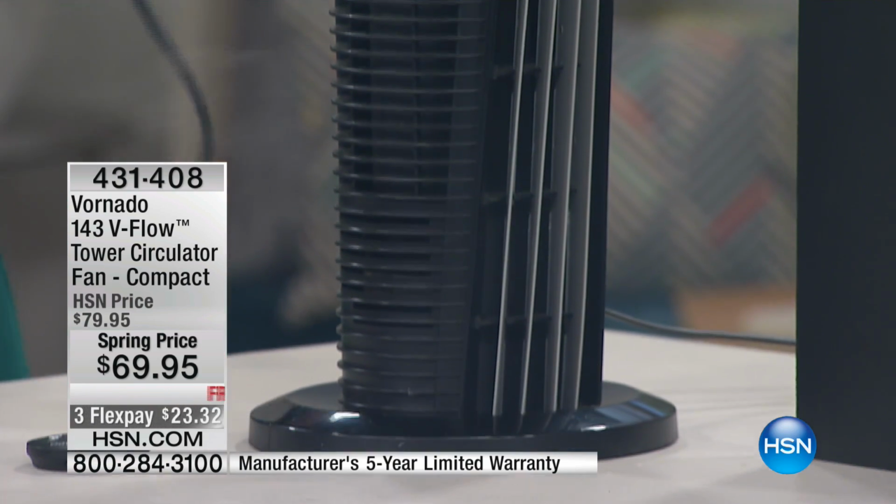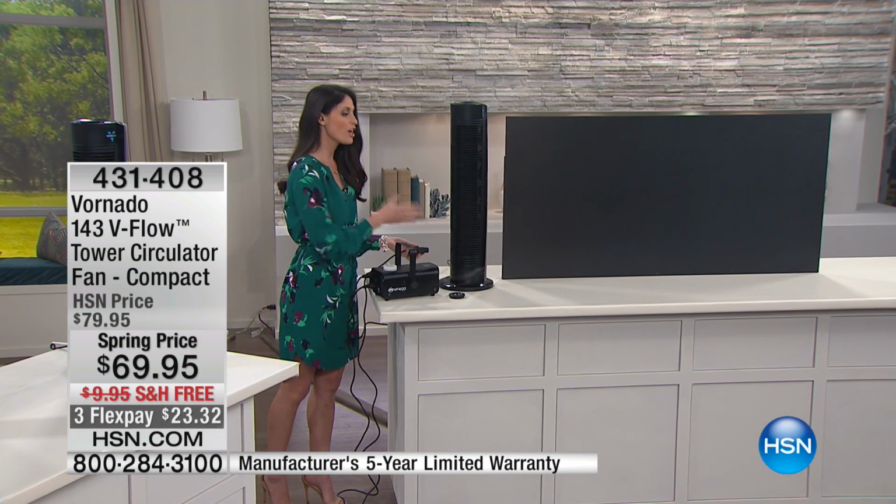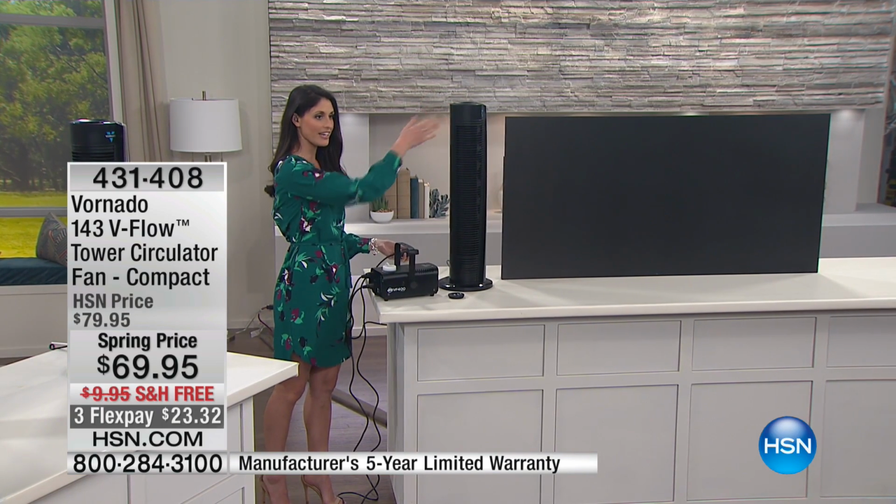And that's really what you want, because you want to be able to take out as much air in your house and spread it around. So by having this long design, it helps you get there.